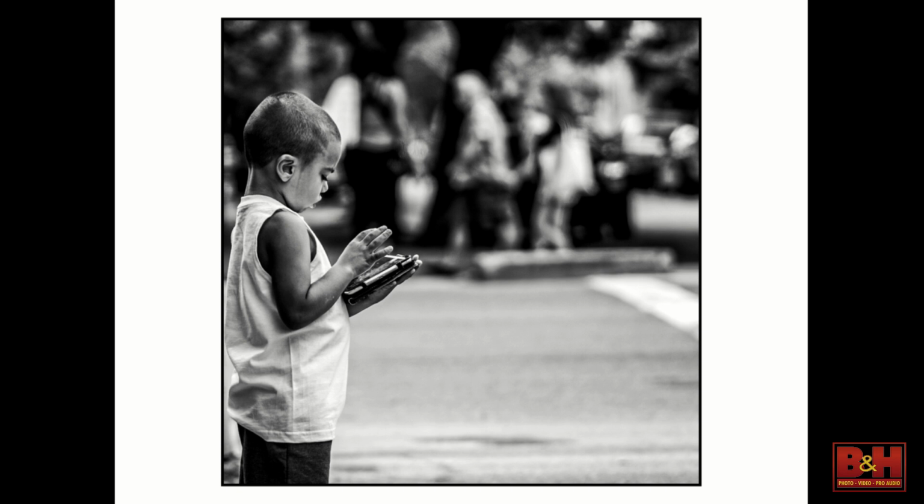A young child really involved with whatever was going on on his iPad, and I like the shallowness of depth of field, which really kind of isolates him even more and puts him in his own world.